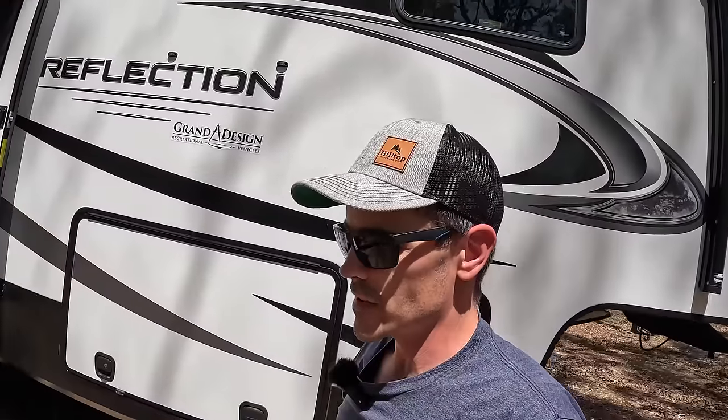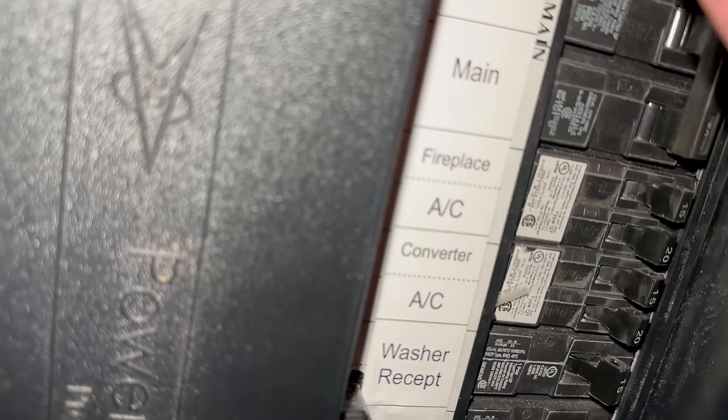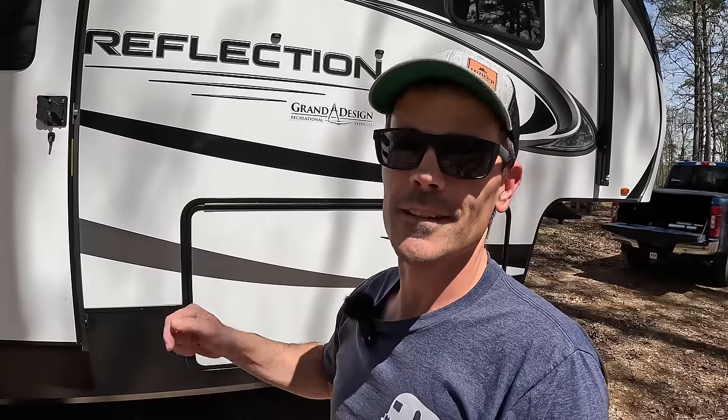So now that we got this hooked up, we're just going to walk around, hit the switch on our inverter, and see how it goes. I almost missed an important step. I forgot to turn the converter breaker off so that our battery isn't trying to charge our battery. I'm going to go do that real quick, then we'll fire it up.